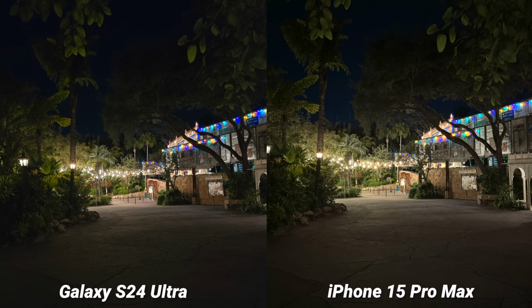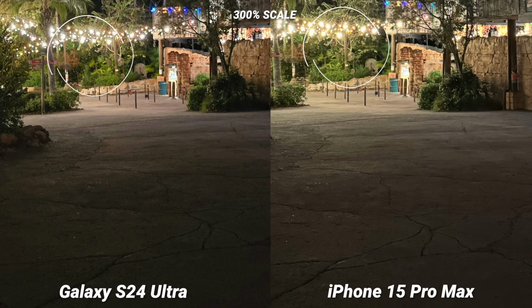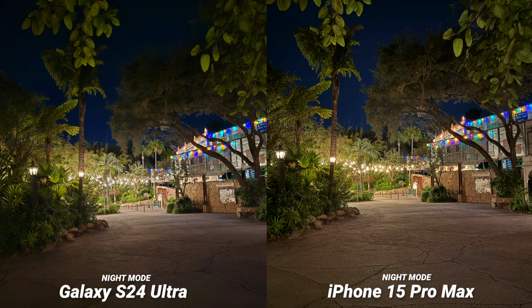Even when it gets really dark here at Animal Kingdom, when you punch into the ground, there is more noise, but it's a more detailed image, and while it is dimmer, the exposure is nicer here in the background. When you take the photo with night mode, the iPhone produces the brighter image with the same exposure time, but the S24 Ultra's image does look more natural.